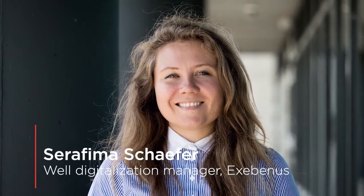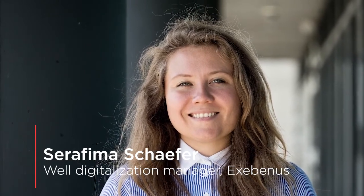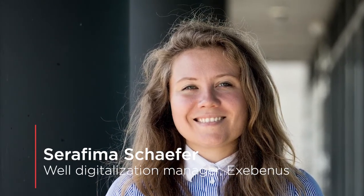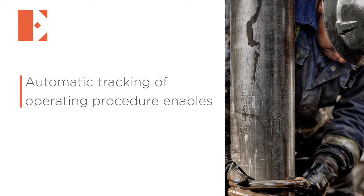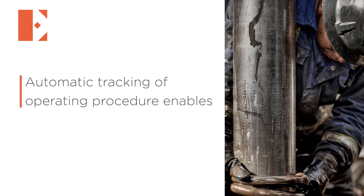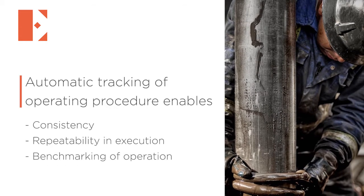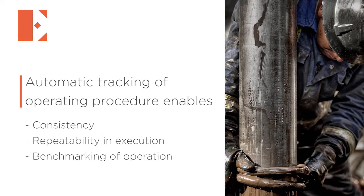In this presentation, I will show you how the Exebenus Pulse digital operation procedures can, with the use of WITSML and sensor data, automatically track and validate operational procedures. This can be used in addition to the manual tracking. I would like to show you the benefits of automatic tracking and how it can assist the rig crew in executing an operating procedure with respect to consistency, repeatability in execution, and benchmarking.